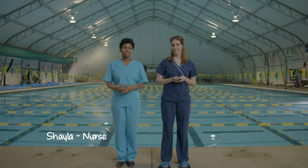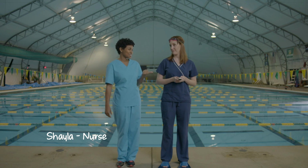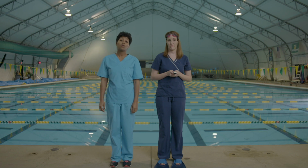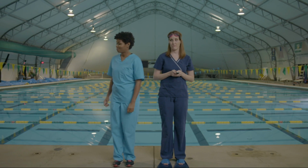Hi, my name is Shayla. I'm a nurse, and this is Laura. The problem with lead is that it's everywhere. So as we test for smaller and smaller amounts of lead in the blood, contamination of a patient's sample becomes a bigger and bigger concern. For example, lead contamination the size of 1/10 of a grain of salt in a 3 milliliter blood sample can raise that sample's lead content by 1 microgram per deciliter. For you math geeks, here's the equation.